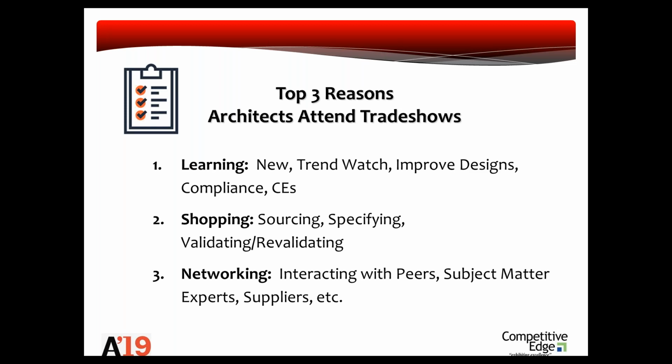As Nick validated through his research, the relationship with manufacturers and suppliers is more important than most manufacturers seem to understand. So these are the three big reasons why.